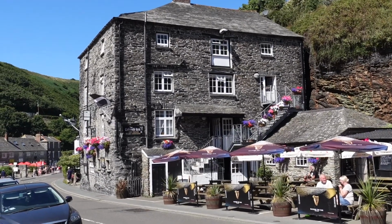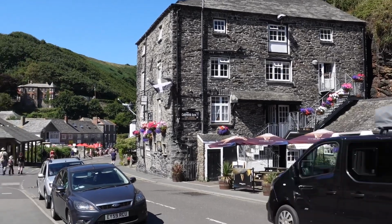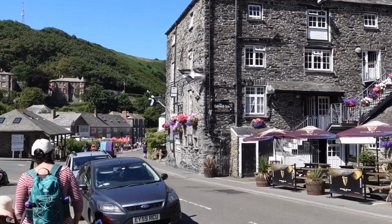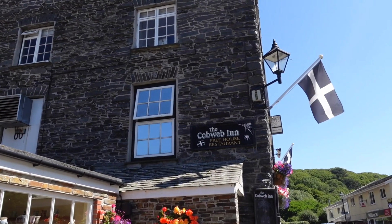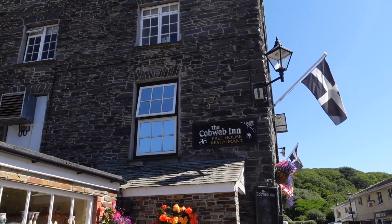Right, the Cobweb Inn. Now it's getting close to lunchtime, so we're getting a little bit hungry. We might try our luck in the Cobweb Inn because it's got such a cool name and it looks awesome. So we are going to try and eat in there. Also, there's a little convenience store here too. Right, we've booked our table for 12:30. It is now 11:45, so we've got about 45 minutes to wait.